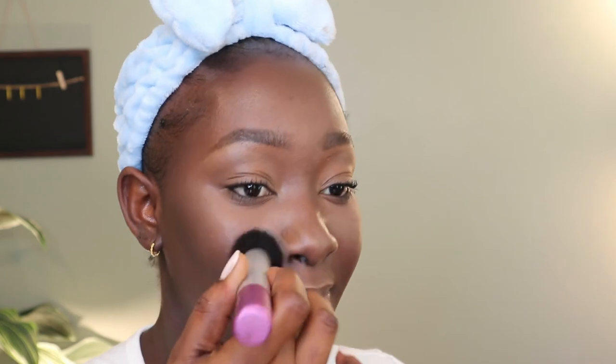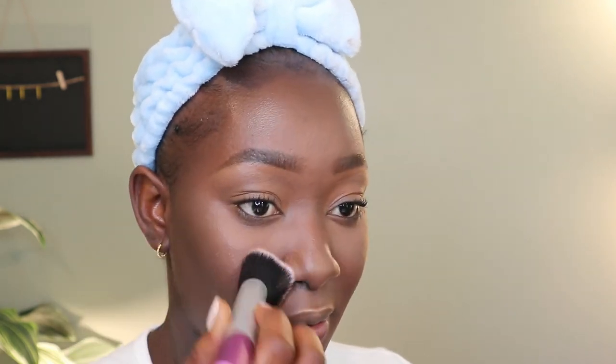And then now with my powder, I'm just gonna press that in, and I just like to do circular motions while tapping the product in. And I don't like to go directly under my eye, because that is going to cover up my concealer and I don't want to cover it up. So I just like to work around it, but definitely I like to go over my highlighter because I like for that area to be smooth, and then the highlighter sort of shows up beneath the makeup.